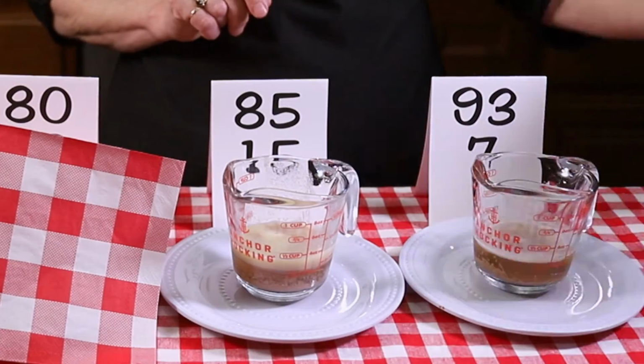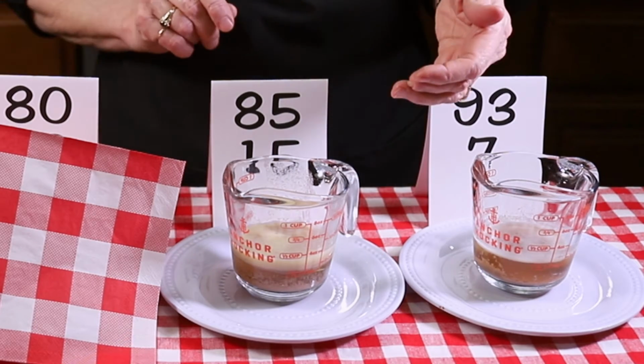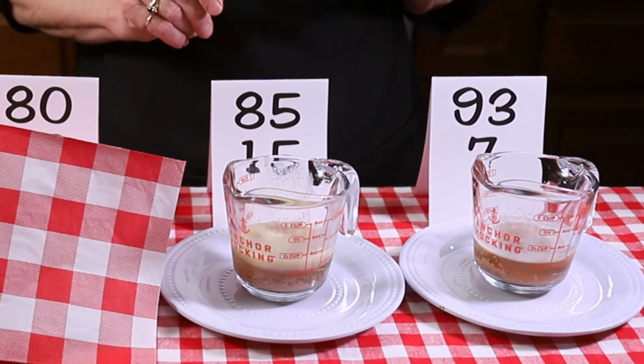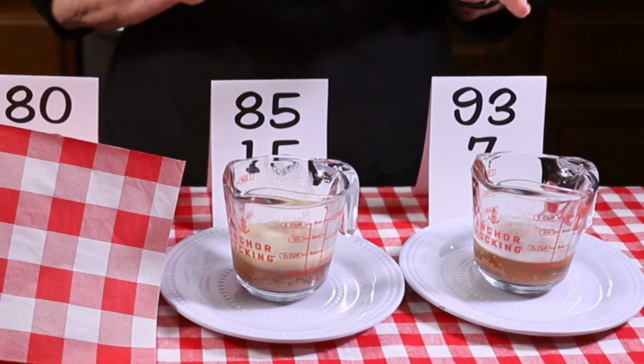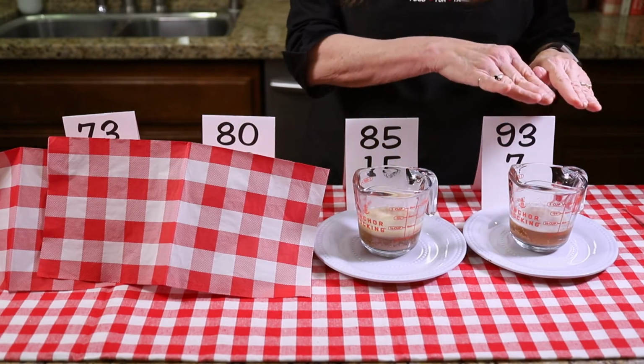Now, the next one was the 85.15. That one I paid $3.79 a pound for, and wow, big difference. You see quite a bit more fat in this one, although we still have quite a bit of juice as well. But every time you see the fat here, that also signals more fat that's left behind in the meat because you can't get it all out. So this is about 4 times, maybe 5 times as much fat as this one.